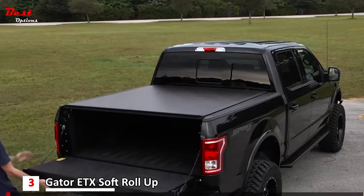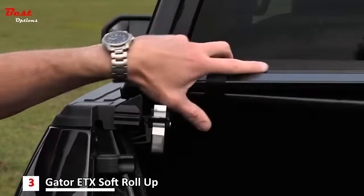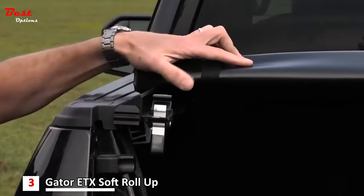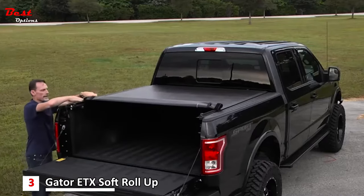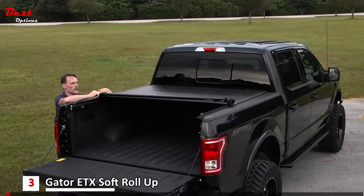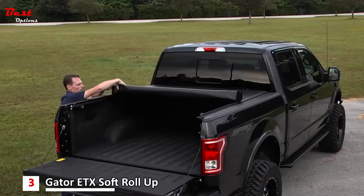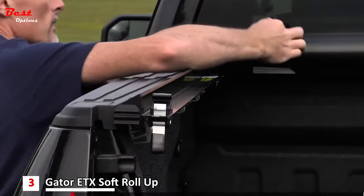The Gator ETX Roll-Up Truck Bed Tonneau Cover protects your cargo from the elements when you need it, and allows for full use of your truck bed when you don't. Simply clamp the rails on without the use of a drill. Cover assembly comes with everything you need for a simple installation. Cover mounts inside of bed rails, allowing full access to stake pocket holes for use with other accessories.